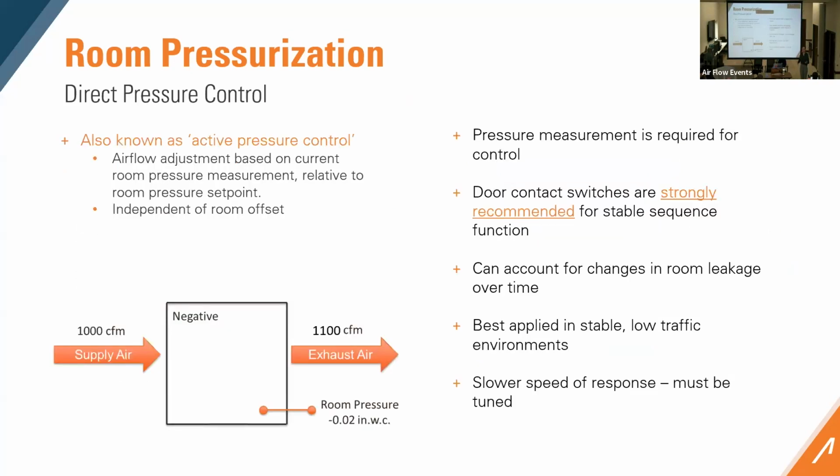Now, there are two main methods of creating this room pressurization. The first is known as direct pressure control or active pressure control. This is where we have to directly measure the pressure in the space, and then make adjustments to the flows in the space in order to maintain that pressurization.